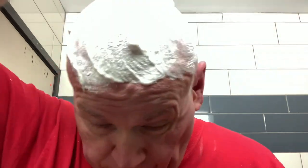Done with the soap, so I'm putting it away over here. All right. And I did use the clippers tonight and buzzed off the excess growth.